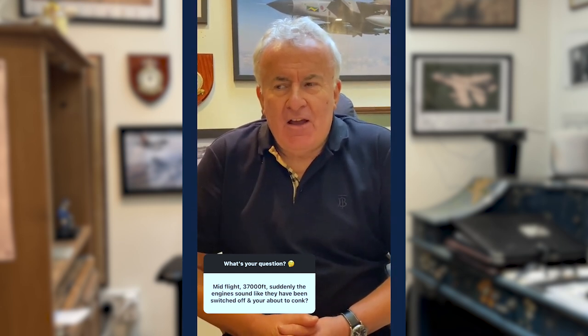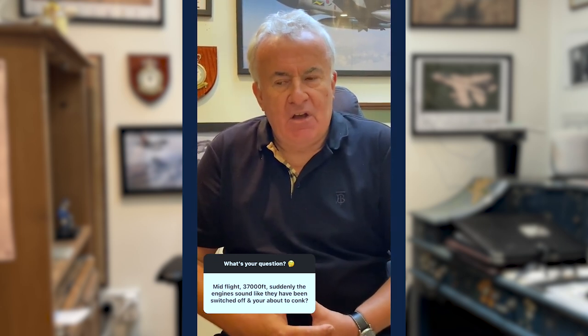That's an interesting one about the engine note in the cruise. I can assure you you're not about to conk, unquote. It could have been a rush in the air conditioning system and that surge has backed off, and you've perceived that incorrectly as the engine reducing or stopping. I can assure you that's not the case.